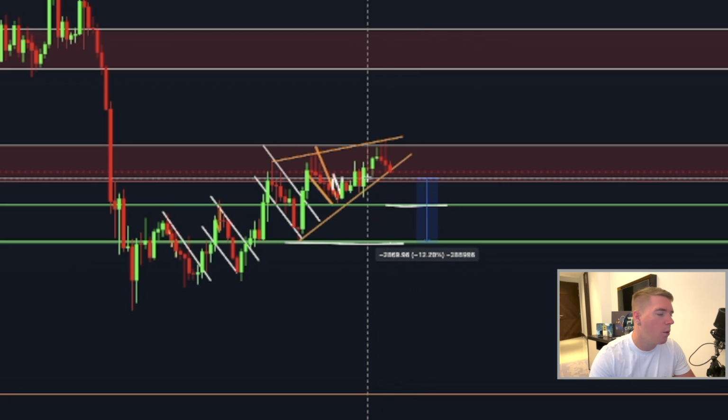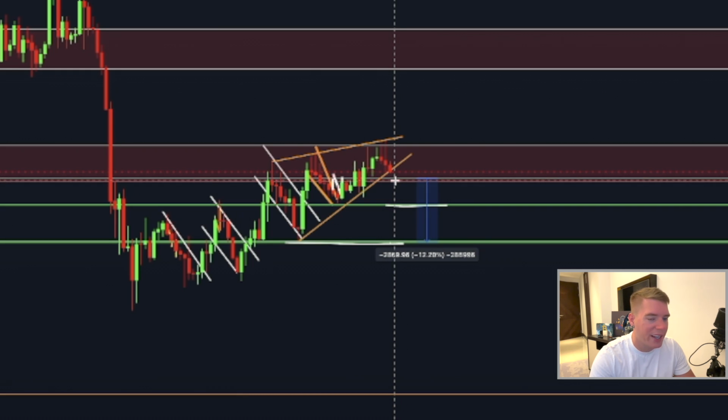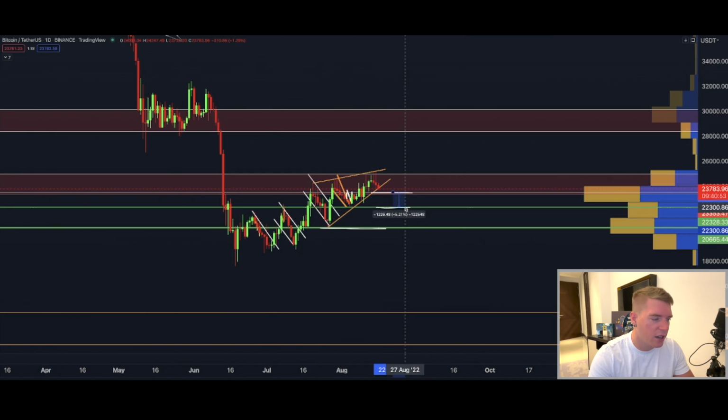Before I open a short here, I will look at what will happen with today's candle and tomorrow's candle. And if we break all the way down to $23,400, because that would be my entry point for that short position, then initial profit will be taken already at $22,300, which is 5% with 25x leverage. That's 150% already that you can bank here.